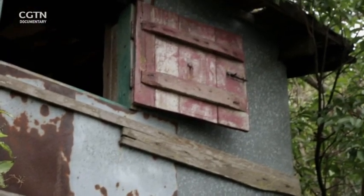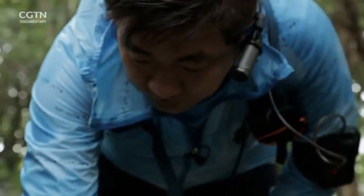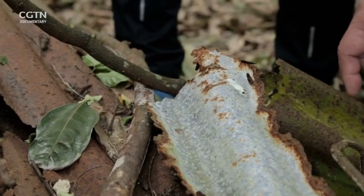Abandoned villages like this have provided both materials and inspiration for Tony Lai's work. Now, it's time to make the metal exterior.